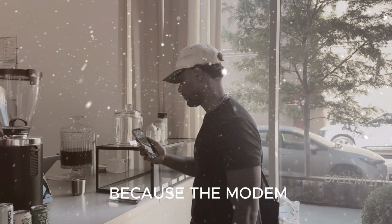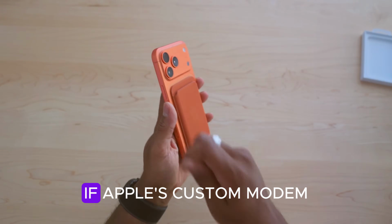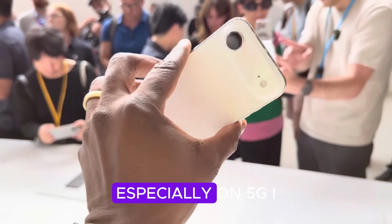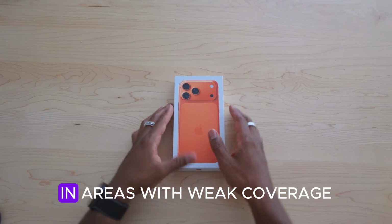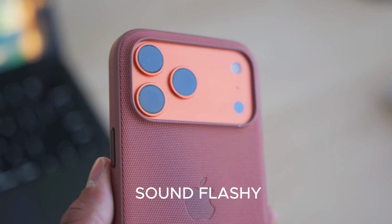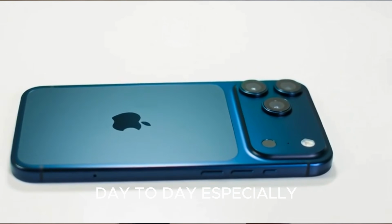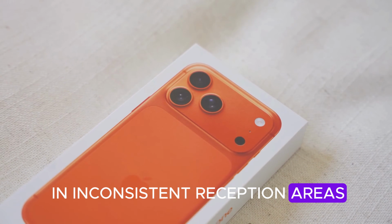Why does this matter? Because the modem is one of the biggest drivers of battery drain in a smartphone. If Apple's custom modem is more efficient, you could get better battery life, especially on 5G, improved signal stability, potentially better performance in areas with weak coverage. This is the kind of upgrade that doesn't sound flashy, but it can completely change how the phone feels day to day, especially if you travel, commute, or spend time in inconsistent reception areas.